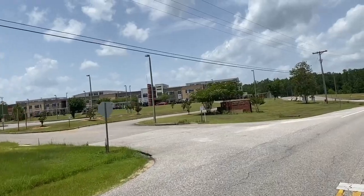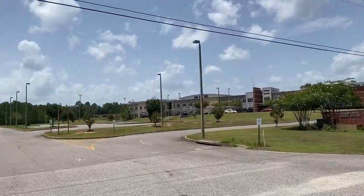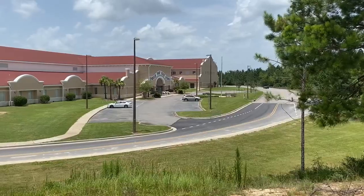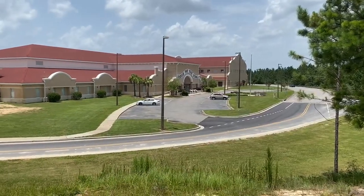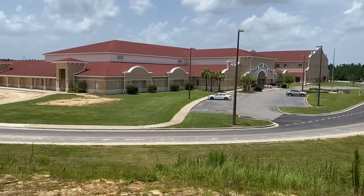Oh, the schools. Can't forget the schools. Spanish Fort Middle School is right there off of Jimmy Faulkner, as well as, about another few miles down the road, the high school. The middle school is about a mile from the entrance to my neighborhood. So if you have kids along those ages, it's right around the corner.